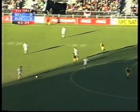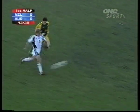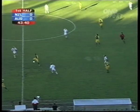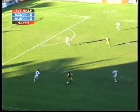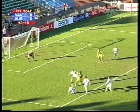And like many of the All-White side, and indeed a few of the Australians, looking to join up with new clubs and perhaps head away on trial as soon as this tournament is over. For the moment, danger with the Australians on attack. Porter up to the edge of the area. New Zealand is getting back in numbers, but Porter still there.